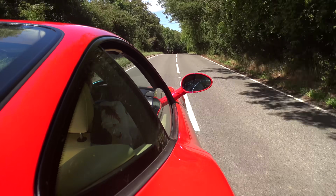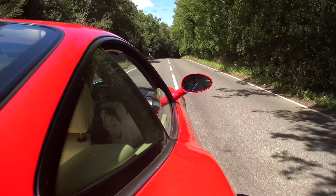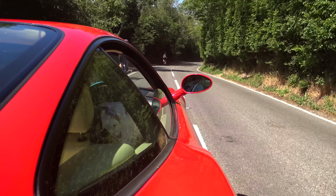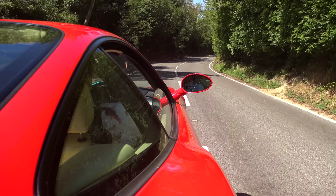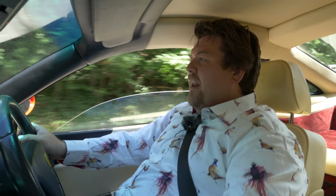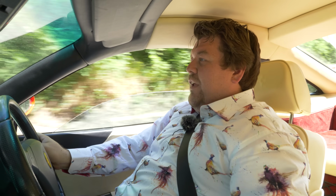There's a lot of other quirks about it, a lot of other quirks. These seats are pretty small. If you're a tall chap or you're broad, they're just not going to work for you at all. The 599 seats are leagues better in comparison. They truly are.